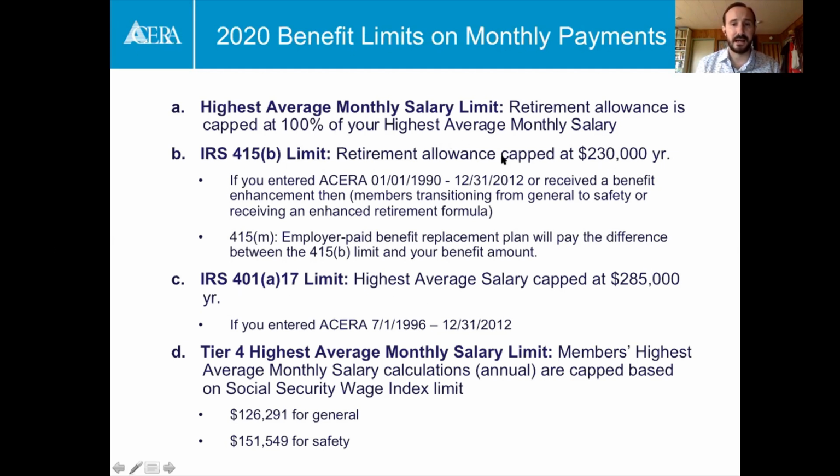The next two caps are for really high earners, and so you can read that information on your own. If your salary is more than this per year, then you fall into these date ranges, so you can read that on your own. For Tier 4 members, you do have a salary cap of what we can include in the calculation for you. So this is the annual salary. If you make more than this per year, we're only going to include up to this and then average it as your highest average monthly salary. So that's the downside to Tier 4. The upside is that we won't take contributions from you for any salary you make above these amounts. To make up for that, if you want to, you could take that salary that would have been contributed to the retirement system and put it in a deferred compensation account.